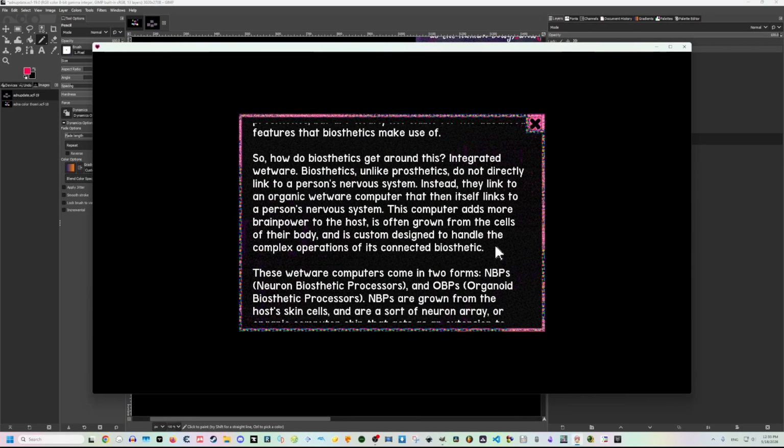Stuff and grows. Grown from the cells of their body, and it's custom designed. Grown from the cells of their body is interesting, because that means that's something they could do. It also means that bioaesthetic computers use human neurons. We can guess that maybe all computers use human neurons, but it's unclear. Like, it's possible that the grand synapse is made of human meat, or that it's made of something else.